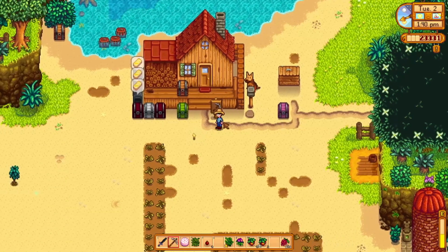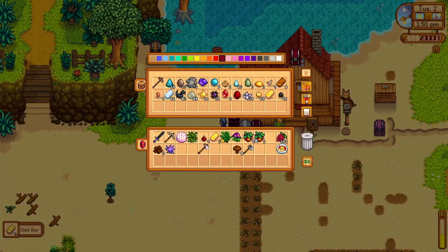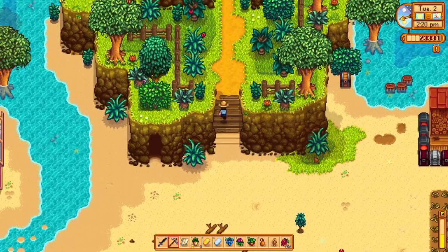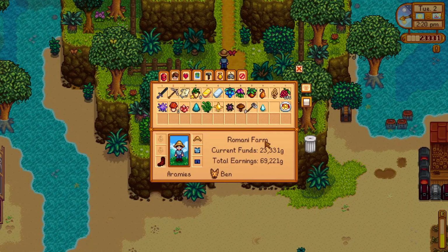Give me a second here. I'm just going to sort some of this stuff out because this is going to be a lot of things that I need to worry about. Okay, I definitely have everything that we need for the boiler room. And we're going to head up in this direction. I hope to God I don't run into anything up there.